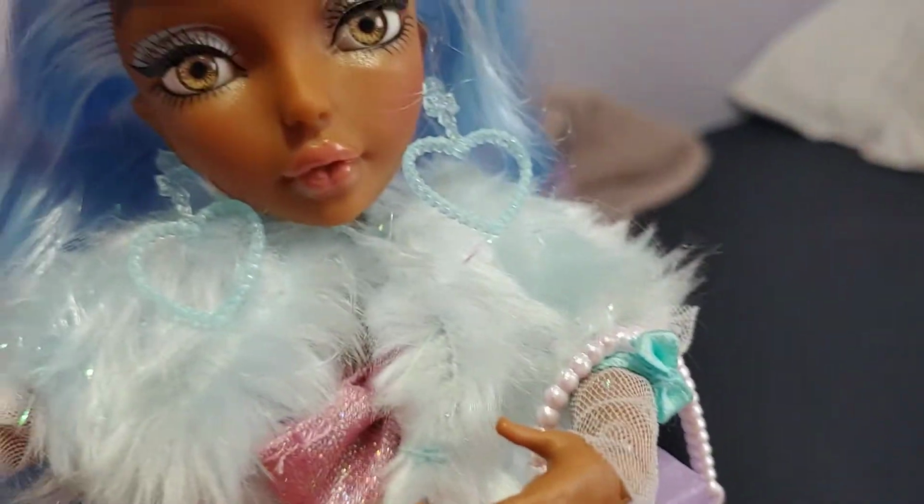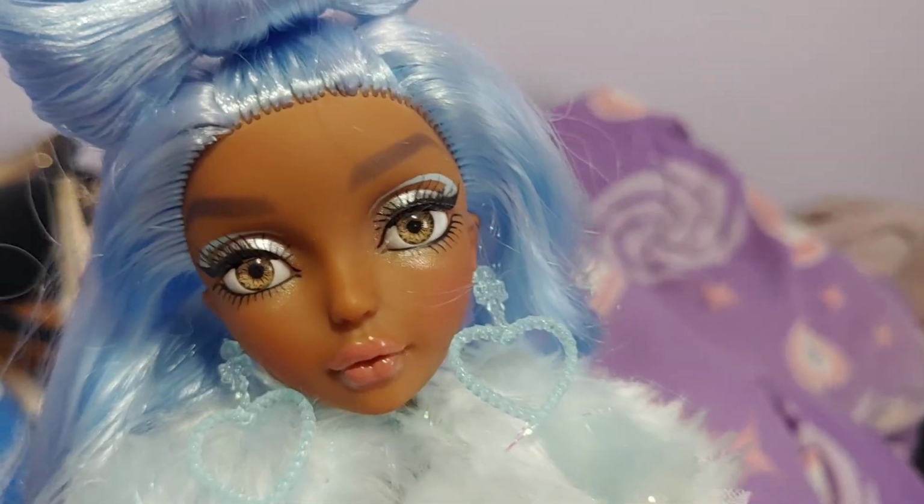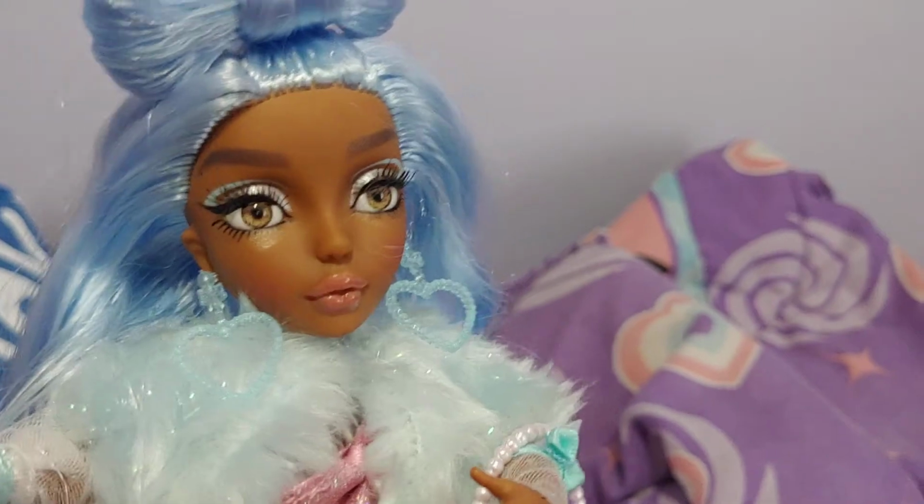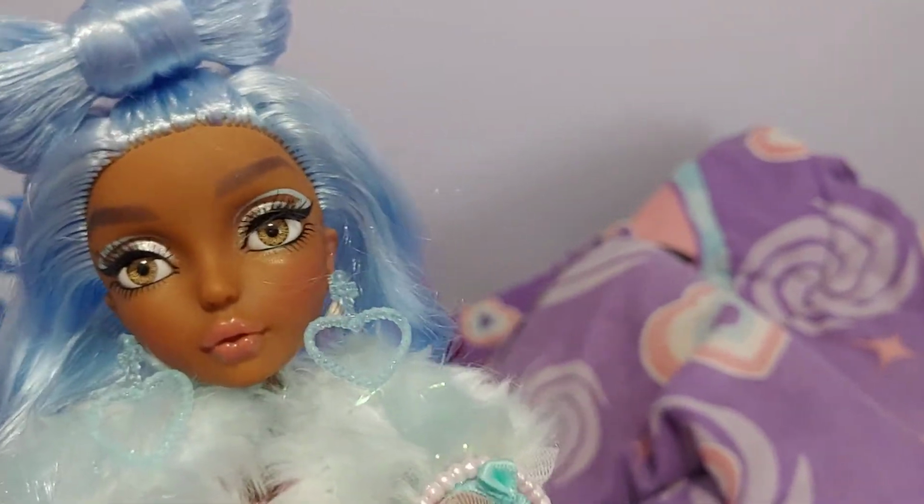So I do like her. If you didn't know, my Claudine actually broke. So I'm pretty depressed right now. So that's another reason why I got this girl. Just something to cheer me up.